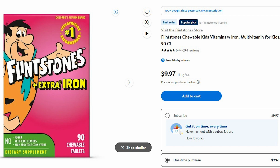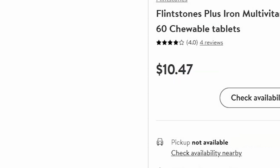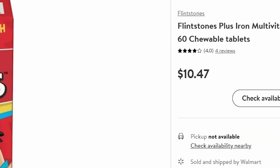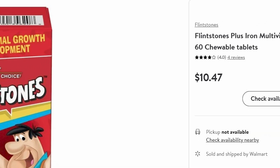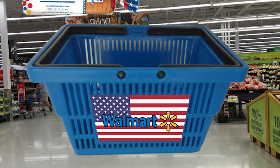Perhaps these Flintstone vitamins will help. I can get this bottle of 90 vitamins in the US for $9.97, which works out to 11 cents per dose. Or I can get this bottle of 60 in Canada for $10.47, or 17 cents per vitamin. So, again, in Canada you'd pay $15.30 for the US size. Is it any wonder I'm feeling faint?